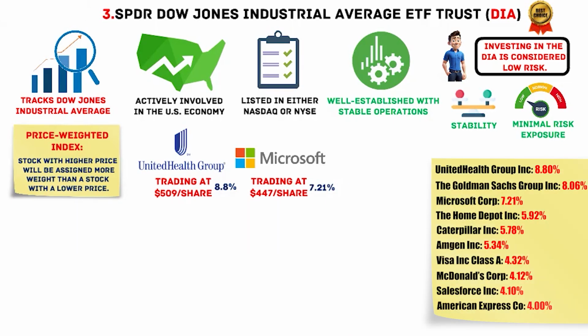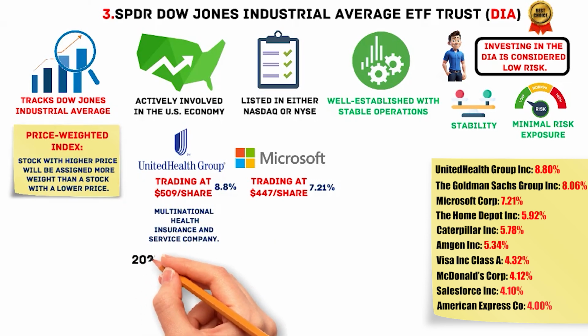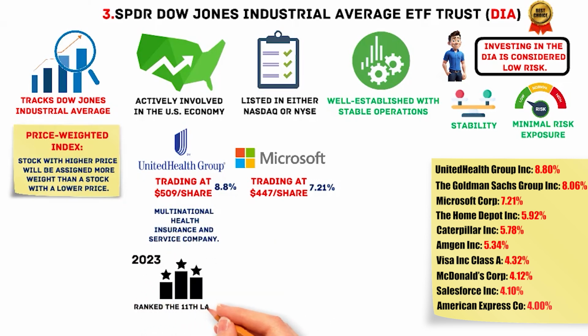Here is a list of the top 10 holdings. They are all known brands in the US. UnitedHealth Group is a multinational health insurance and service company. In 2023, it ranked the 11th largest company in the world by revenue.